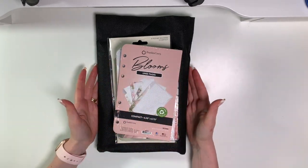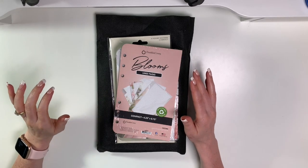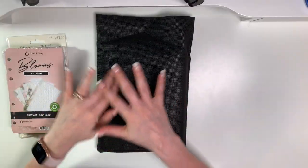In today's video, I am going to share with you my latest Franklin Planner order. All of this was sent to me by Franklin Planner. I did not purchase these, so I'm very grateful that they did send these to me. I'm so excited. This is all compact.